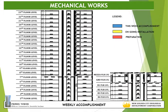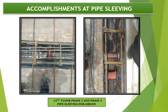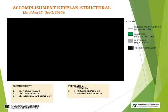For accomplishment of mechanical works, the progress accomplishment for this week is the 13th floor phase 2 and phase 3 pipe sleeving. Next target or preparation works is the 14th floor phase 1. Progress photograph shows sleeving for Arkin at 13th floor phase 2 and phase 3.